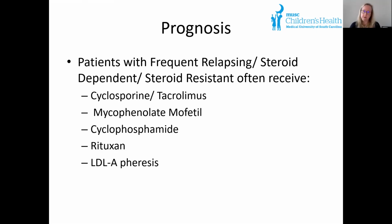Cyclophosphamide is usually reserved for steroid dependent, although there are some protocols for steroid resistant for cyclophosphamide. Rituxan or Rituxan derivatives have become incredibly popular and have had good success with them. And then finally, LDL apheresis is one of the newer treatments that has come about.